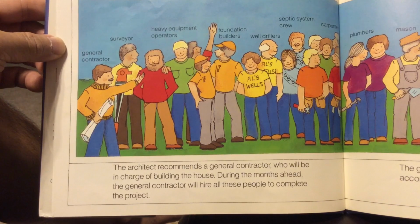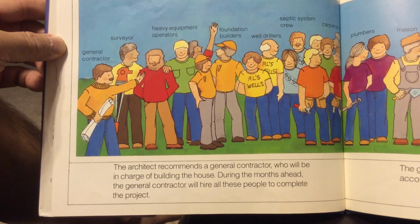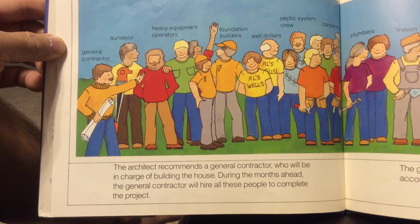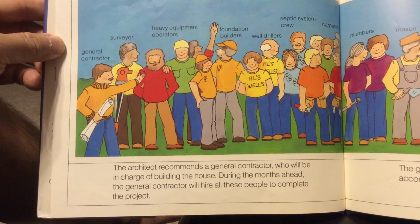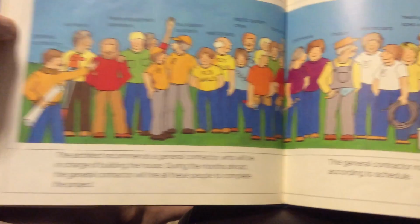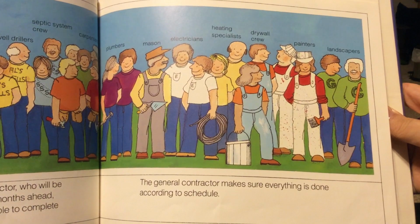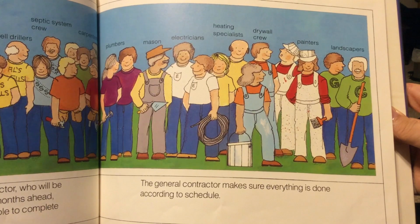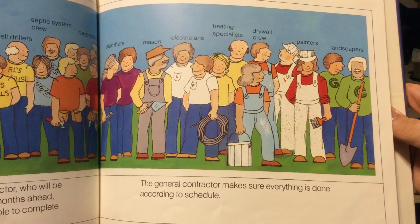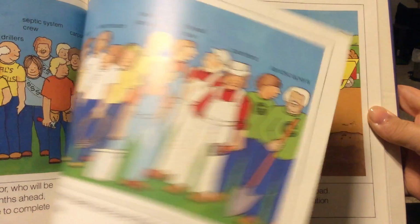During the months ahead, the general contractor will hire all these people to complete the project: general contractor, surveyor, heavy equipment operators, foundation builders, well drillers, septic tank crew, carpenters, plumbers, mason, electricians, heating specialists, drywall crew, painters, landscapers. The general contractor makes sure everything is done according to schedule.